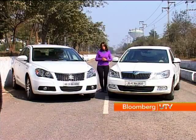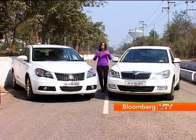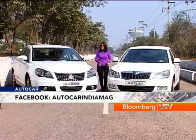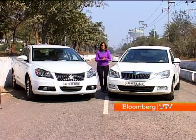But what one has to remember here is that the Kizashi does feel a size bigger and it's got the more premium luxury feel on the inside. It's got the better backseat experience and it's very well equipped. So if you can't quite reach for that Honda Accord or the Skoda Superb, then the Kizashi makes a very capable luxury car that sits plumb in between these and it's fun to drive as well.